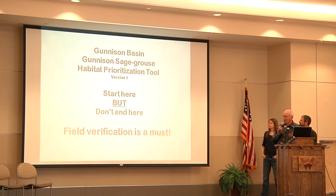A caution, like most models: you start with the model, don't end with the model. You've got to go out and see what's there. You have to go out in the field. I use the model essentially daily in my work with the county, and it's a great place to start, but it is not the end of the conversation. It is not the end of the evaluation. I think that holds true with most, if not all, models.